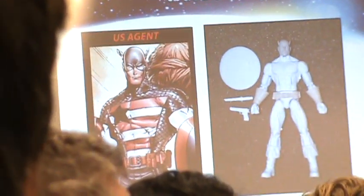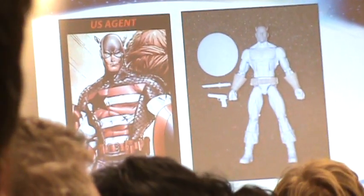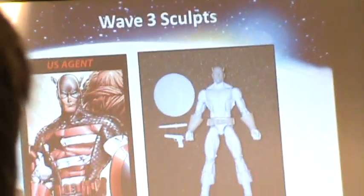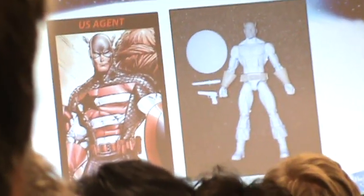Alpha Flight. Crazy Canadians. So yeah, we have a U.S. Agent coming out in Wave 3. And he's going to be pissed.